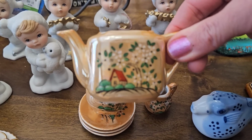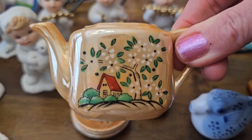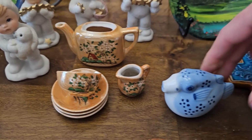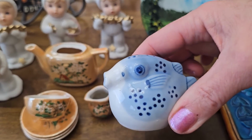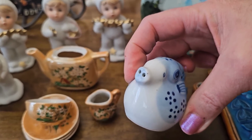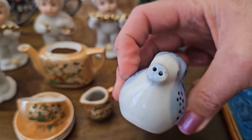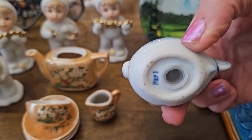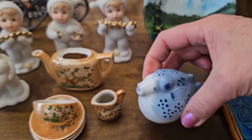It has a lovely house with a scene, a tree in the front there, and the little fish, blowfish, I'm going to ask $8 on that. It's perfect if you don't like salt or you don't like pepper, one or the other. His little shaker holes are in his nose. He's Pier 1, there's his stopper. He is just gorgeous.